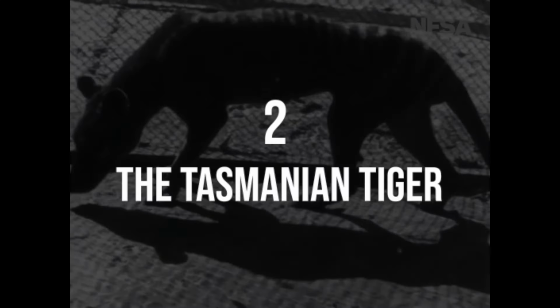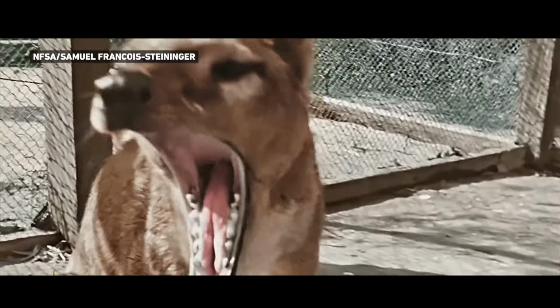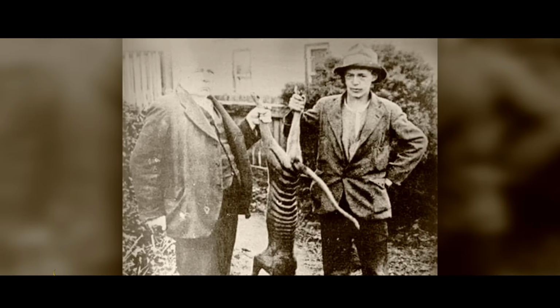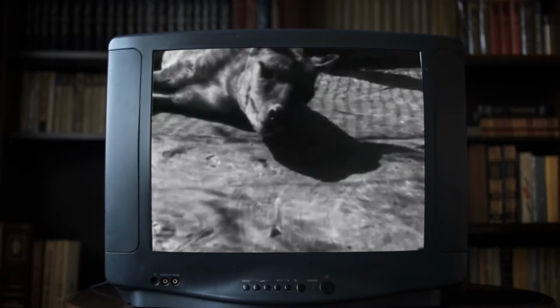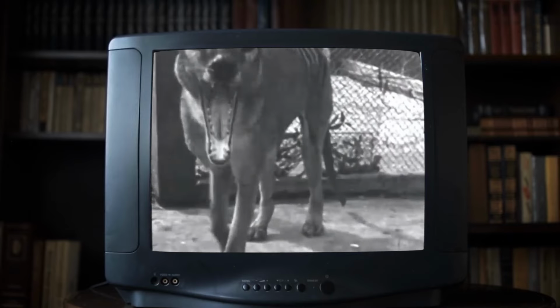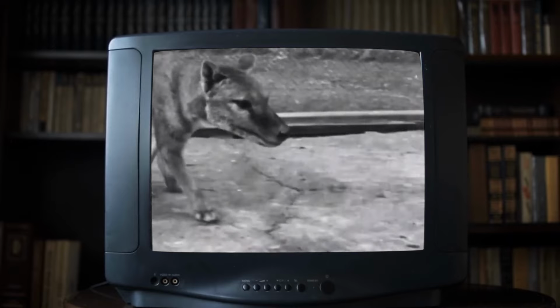2. The Tasmanian tiger. Ever find yourself missing something that's been gone for ages? Well, that's how some scientists feel about the Tasmanian tiger, or thylacine, a unique creature that once roamed freely across Australia and Tasmania. Looking more like a large striped dog than a ferocious feline, this animal earned its tiger stripes and nickname. However, the last known thylacine saw its final days at the Hobart Zoo in Tasmania on September 7, 1936.